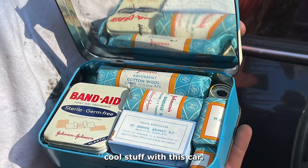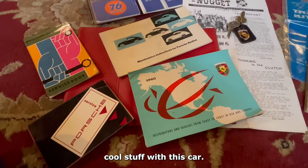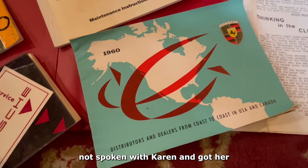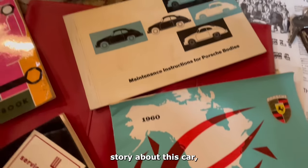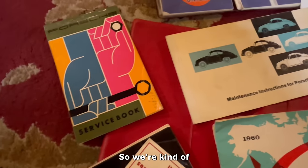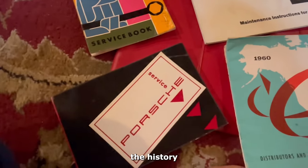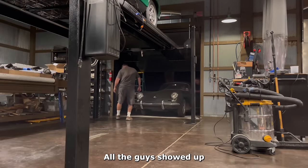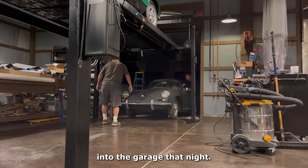We found some really cool stuff with this car. We had still not spoken with Karen and got her story about this car, which we were so excited to do. So we're just piecing together the history through all the documents that we have here. All the guys showed up and we finally rolled it into the garage that night.